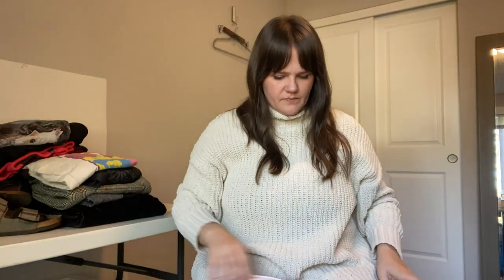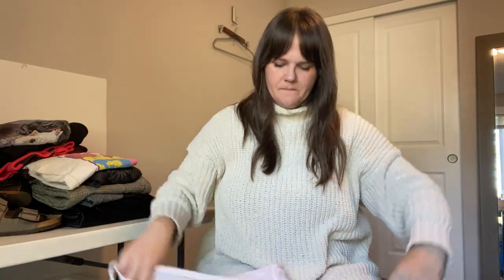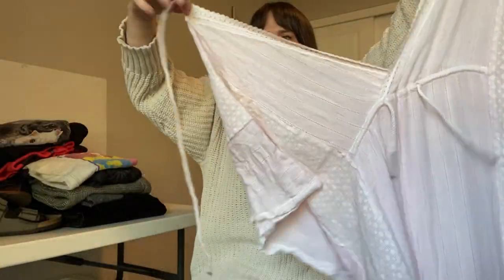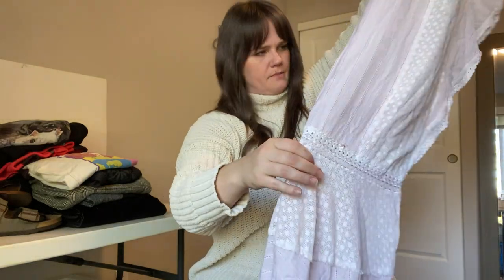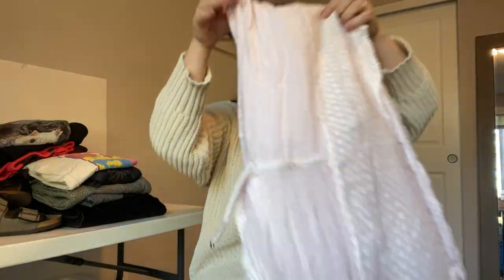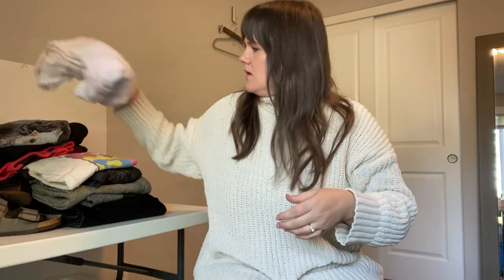It's so cute. It's kind of like a soft pink, extra small. Very cute. Very hippy dippy boho. This would have been perfect for the summer, but I'm sure somebody is still going to be able to love it and wear it now.